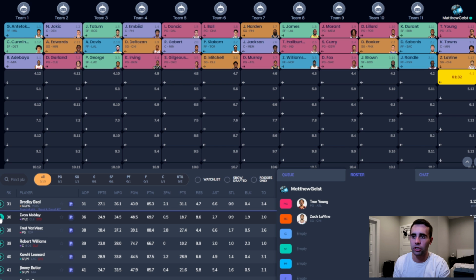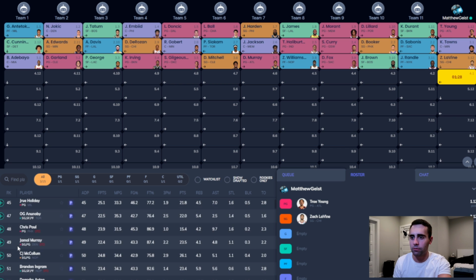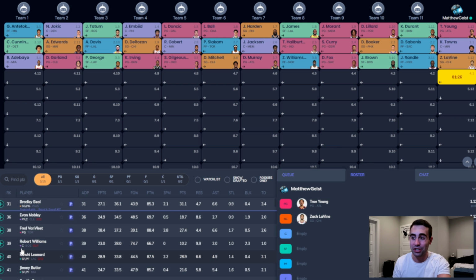Because Robert Williams, not really touching him with the injury. And then you really don't see many elite shot blockers here for a little bit. Like, not really to like Jared Allen. So I'm going to go Evan Mobley here. It's a little bit different for me.